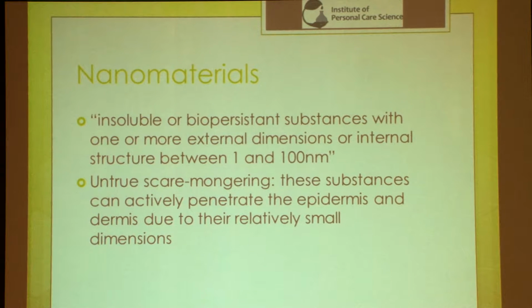The definition of nanomaterials is an insoluble or biopersistent substance with one or more external dimensions or internal structure between 1 and 100 nanometers. That's the official definition of a nanomaterial. But it's subject to a lot of untrue scaremongering, and I'm going to show you the facts in a moment so you understand why a lot of what is out there is just not correct.